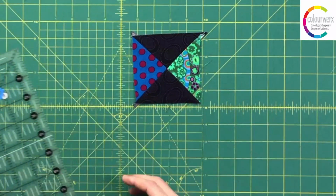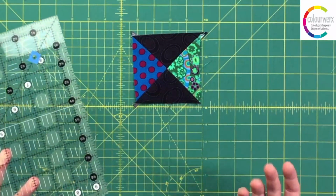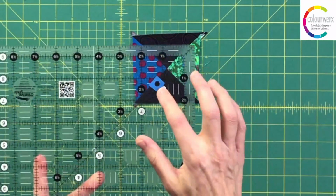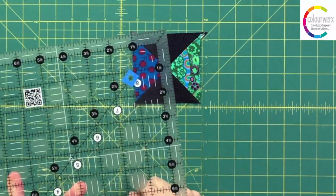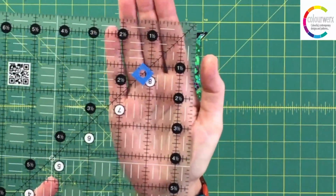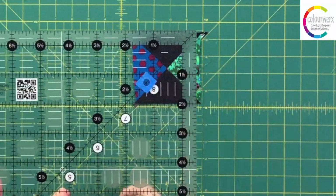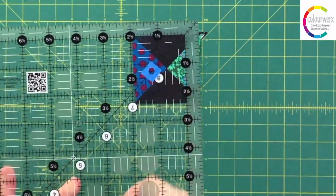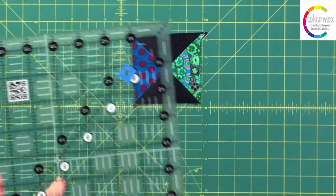You have to say to yourself, well, what is half of 3.5? Well, half of 3.5 is 1 3/4. So you need to find that mark. This is going back to getting to know your square ruler. You need to find that mark on your square ruler. And sometimes I'll just put a piece of tape there, or for the camera today, I've created a little circle cutout out of some painter's tape. That's the 1 3/4-inch mark of my square ruler.